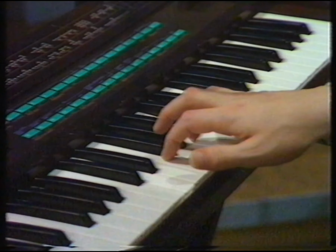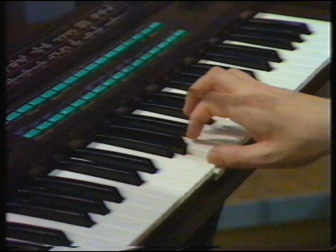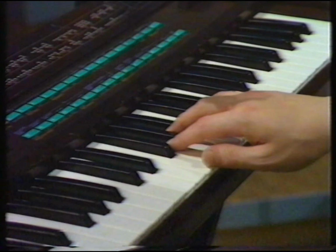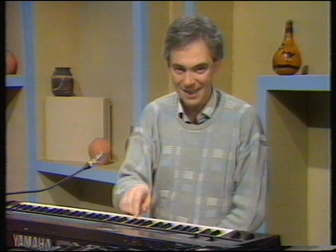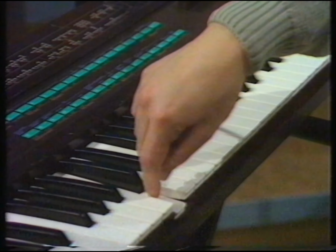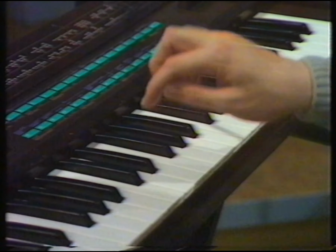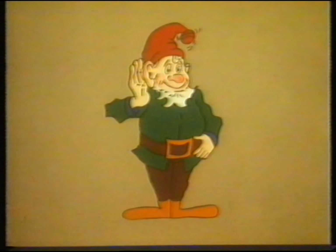Quiz time. I'm going to play a tune on the synthesizer. Does it jump up? Jump down? Climb up, step by step? Climb down. Slide up. Slide down. Or stay on the same note. It might do more than one of those things. Here comes the first one.